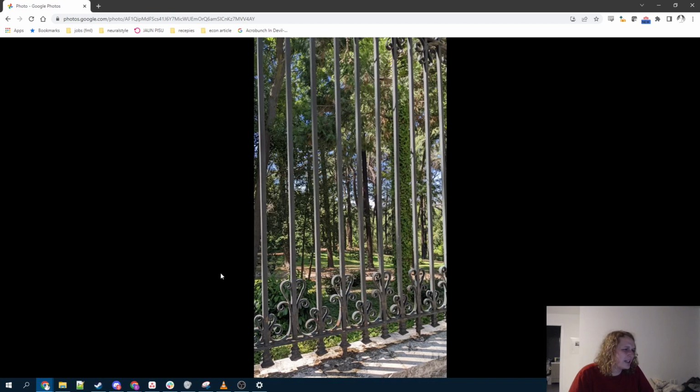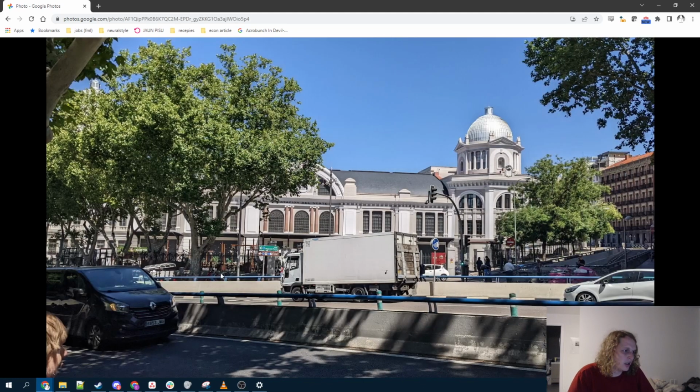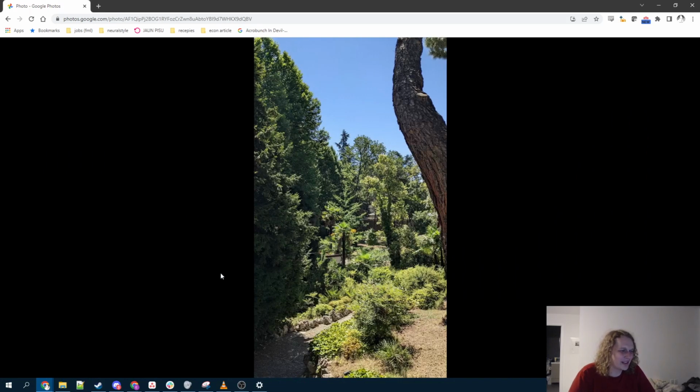So we decided to head for the palace. There's like the royal palace, which has some very lovely gardens around it. And we kind of got lost. This is walking past the palace gardens. We were trying to figure out how to get in. There's only really one entrance, we realized. But we walked around a lot of the perimeter trying to look for places to get in.